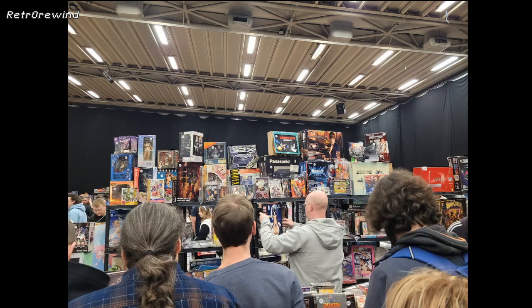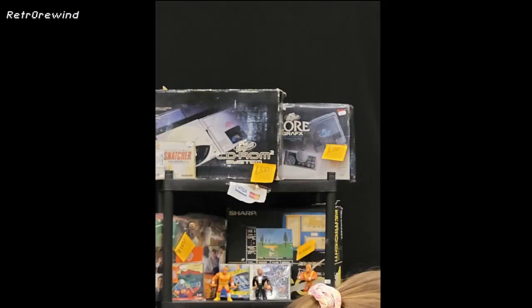Again, you could tell the good stalls, because there were quite a lot of people around them. They were quite hard to get to, especially the ones with the rarer things on. So yeah, I don't know what he's grabbing there, but we'll not question that. See a Mega Drive 32X on the top. There's a PC Engine CD system at 330 and a CoreGrafx.